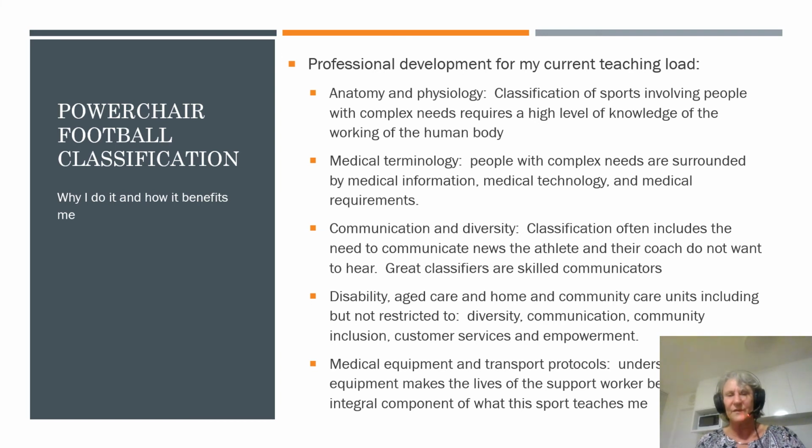So I'm an anatomy and physiology lecturer. I find going to a classification tournament, it just makes my skills better, and it makes me a better lecturer to be able to speak about some really interesting and diverse matters while I'm teaching anatomy and physiology. Of course, Powerchair football, great for improving my skills at medical terminology, and that just makes me a much better teacher. 2 of the biggest units I teach, these units in about 4 different qualifications, are communication and diversity.